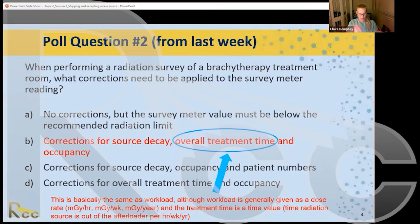I think in the presentation, workload was also mentioned in one of the questions. The overall treatment time and the workload are basically the same thing, although workload you generally give as a dose rate, so milligrays per hour or week or year or however you want to put it, whereas the treatment time is a value in terms of hours per week, hours per year, or hours in general. If you looked at that spreadsheet, you'll see that we're actually using a treatment time in our survey meter reading. So that's the correct answer. I just wanted to clarify that from last session so that it was clear for everybody.